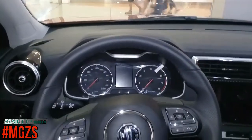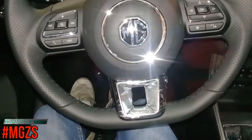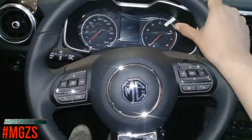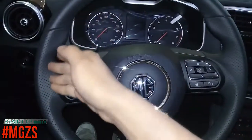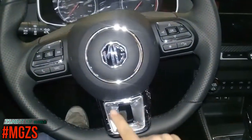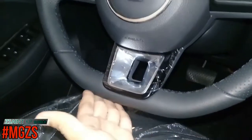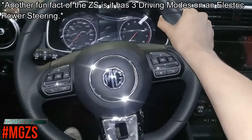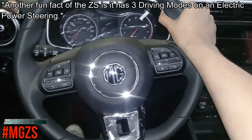The MG ZS Alpha is standard with an electric-assisted rack and pinion power steering system. This steering wheel is covered in leather with perforated sections on the sides, sport grips at 10 and 2, piano black and chrome highlights at the bottom spoke, a flat bottom design to add sportiness, and multifunction controls in both spokes. Plus, it is a 3-spoke design.